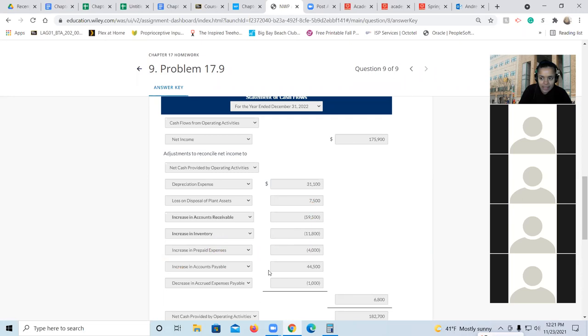And then increase in accounts payable. So accounts payable went up. It means we didn't pay our bills. Basically, we kept cash behind, so we added. And then a decrease in accrued expenses payable. That means we did pay off some of those expenses, so we subtracted. And all this whole line of things together, plus, plus, minus, minus, minus, plus, minus, right? Watch your calculator here, watch the math. These all come to a positive number, in my case, of 6,800. That 6,800 plus the 175,900 gives you net cash provided by operating activities of 182,700.